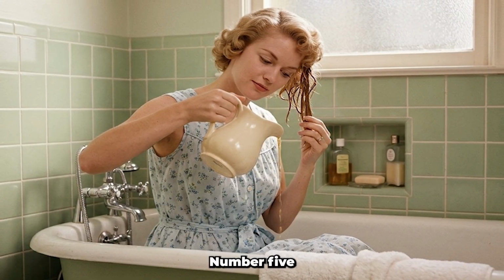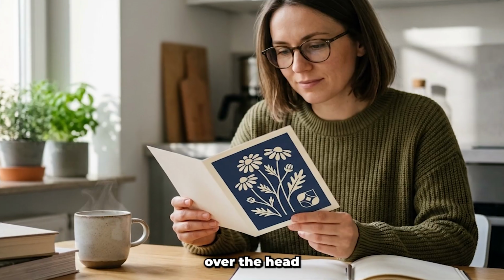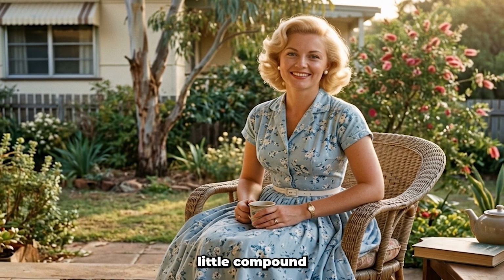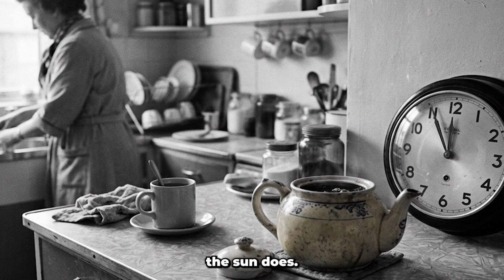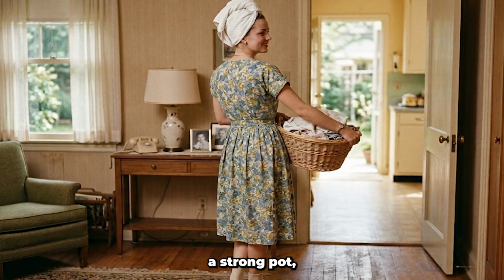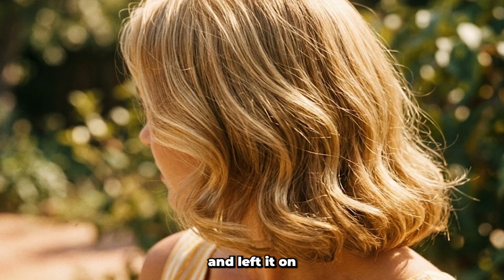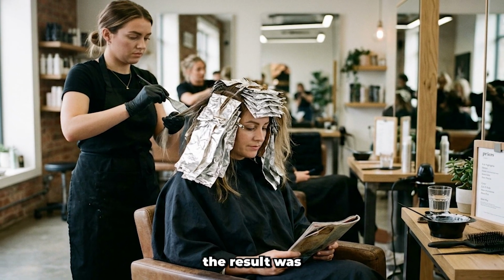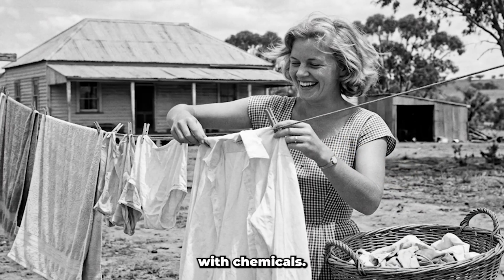Number 5. Chamomile tea, brewed in a teapot, cooled in a jug, and poured over the head as a final rinse for fair hair. Chamomile contains a soft little compound that, used week after week, gently brightens light hair the way the sun does, only more slowly and without any harshness. Your Nan brewed a strong pot, let it cool to lukewarm, poured it over her freshly washed hair and left it on without rinsing. Used once a week for 3 or 4 months, the result was a warm, sun-touched blonde that today's hairdresser would charge you a packet to imitate with chemicals.